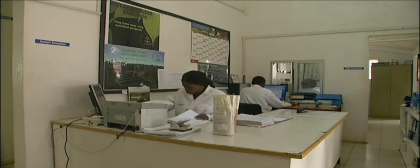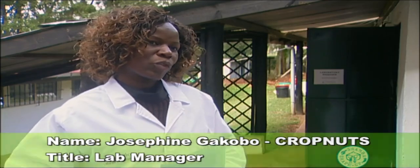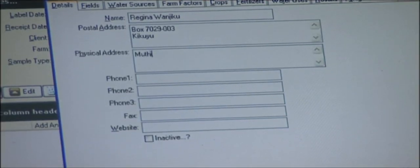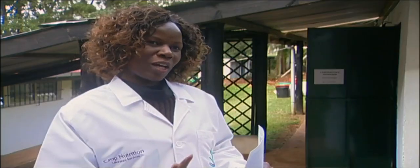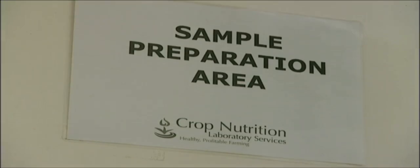The first step is to do the registration. We have a sample reception where we register all the samples which are coming in. Then once we verify all that information, we log the information into a LIMS system. And once that is ready, we print a label, put it on the specific sample, and then we take it to the preparation area.